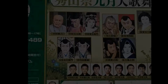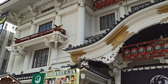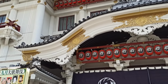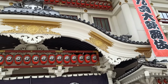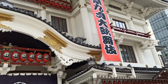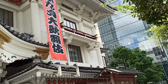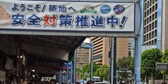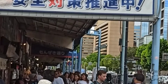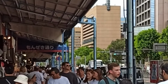Even if you don't have time to catch a show, walking past this beautiful building is an experience in itself. From here, we're heading towards the Tsukiji Outer Market, a foodie paradise just a short walk away. On the way, the streets of Ginza showcase a wonderful mix of traditional and modern Tokyo life.